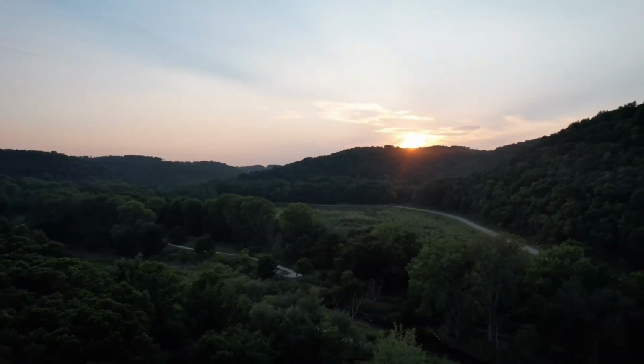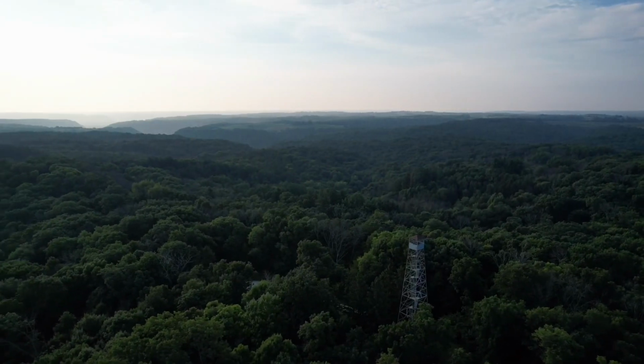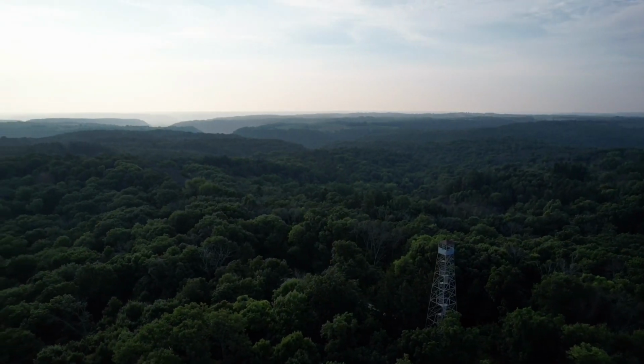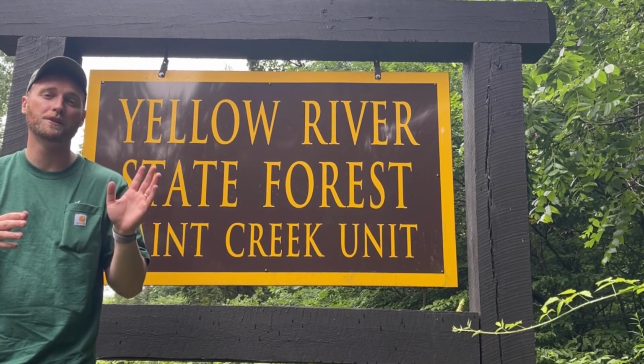Located in Iowa's northeastern corner in Allamakee County, a 7-unit, 8,584-acre state forest holds natural and historic treasures. Come along with Notes on Iowa as we explore Yellow River State Forest.